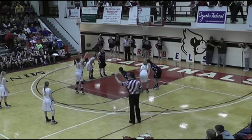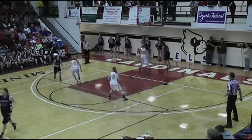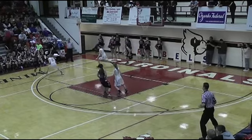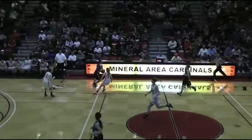Helm back to the line, missed the first. Here's the second. She finds the range this time. 4 points for Helm. And hits her 70th free throw of the year, a 64% free throw shooter on the year. Press broken easily with some good passing.